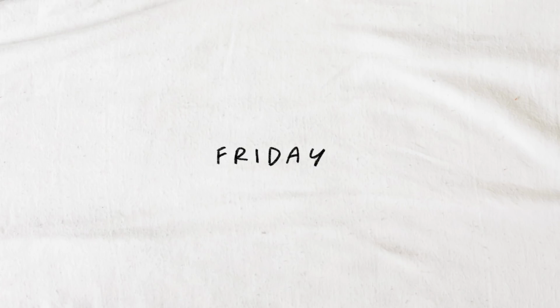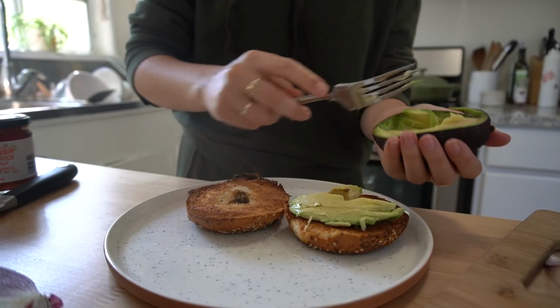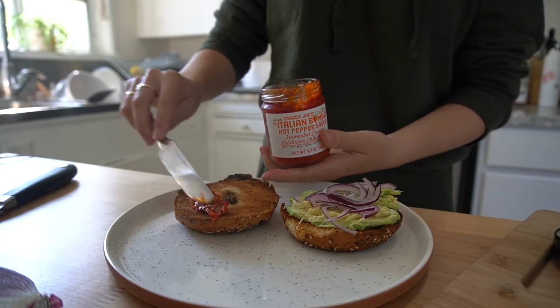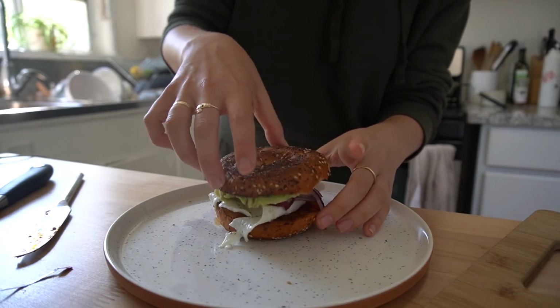The next morning, I made a bagel sandwich for breakfast with an everything bagel, some avocado, red onion, and the Trader Joe's Italian bomba red pepper sauce. Topped it with a fried egg, and super easy and delicious. I would probably pay like $10 for that.